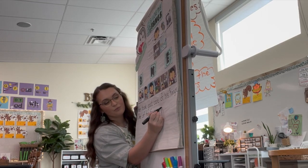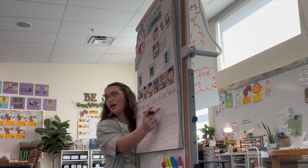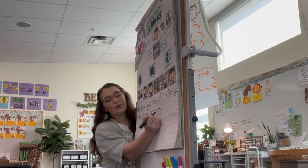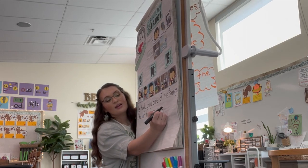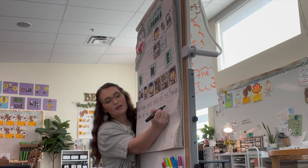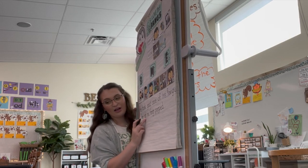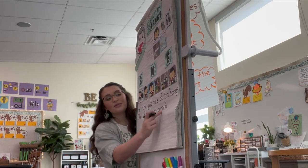Pop. What's that word? Pop. Before we add our ending, we have to double the letter. So P-O-P-P-E-D. One of his fangs popped out.